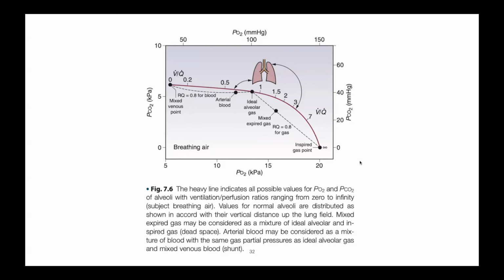Now, you might be asked to draw a PO2 or PCO2 diagram, and it's more specific for the Viva, but I'll go through this with you to help you understand the construct of how this diagram comes about. What we have here is this point here and this point here. This point here represents shunt. This point here represents alveolar dead space, okay?